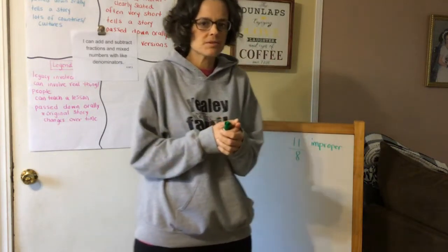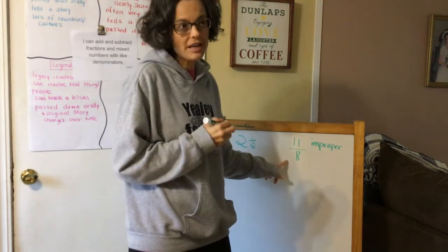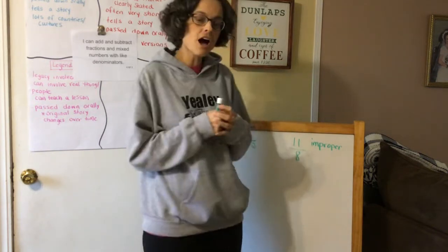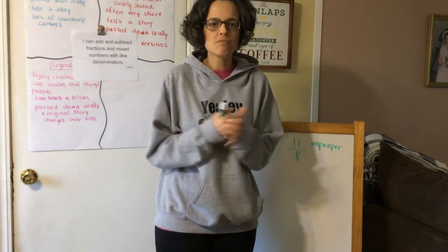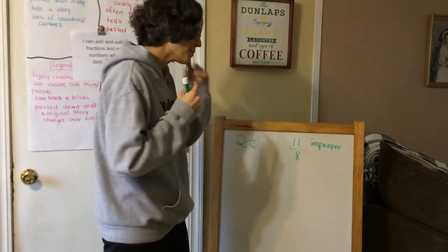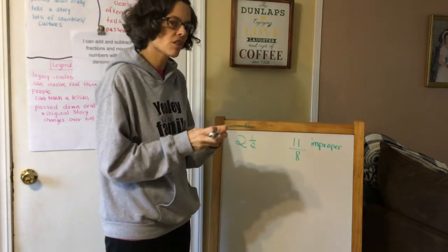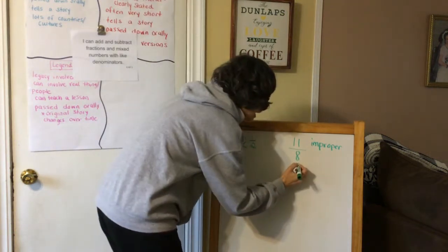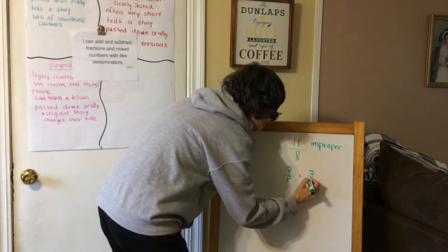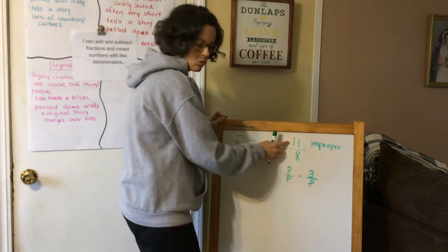This is where your decomposing comes into play. All right? So you have 11/8. We cannot keep it an improper fraction. We have got to make it proper. So if I have an improper fraction, that automatically tells me I have more than a whole. If you decompose this fraction, you can show the whole number. Let me show you what I mean. I could make it into 8/8 plus 3/8. 8/8 plus 3/8 equals 11/8.